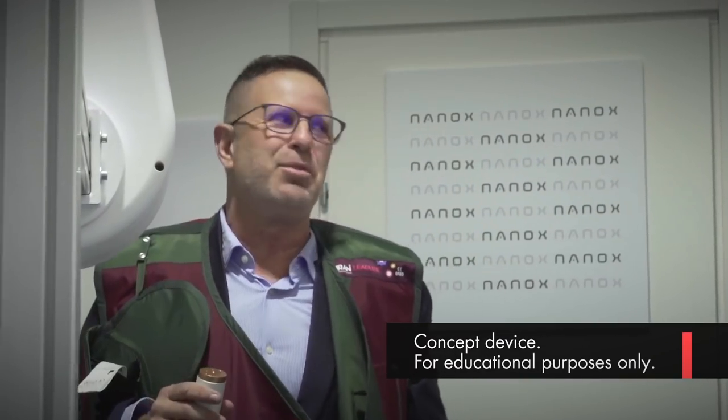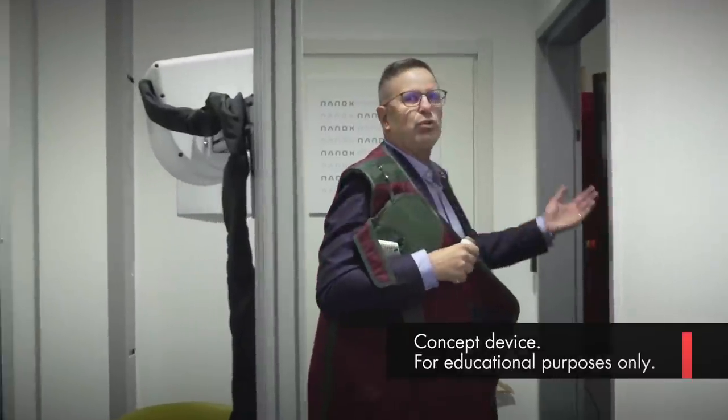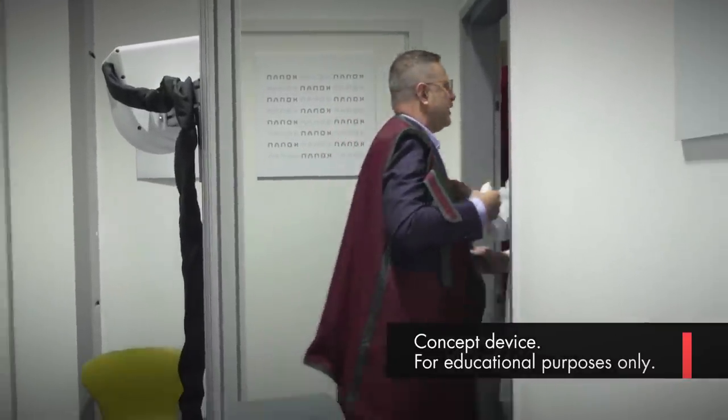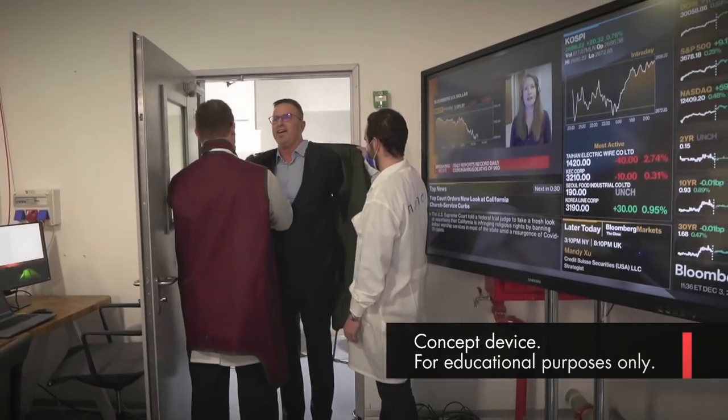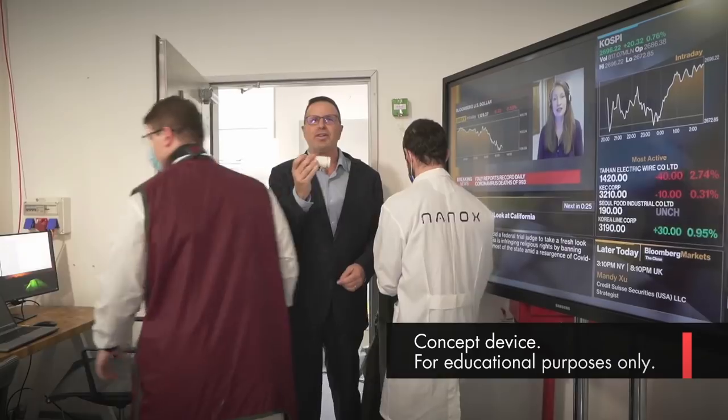I don't know how it's going to come out. This is a true real-life demo, so I have no idea if it even took the image. I heard the beep, and now I'm going to go out and my team is going to help me get out of these 25 kilos of apron. Thank you very much. As you can see, I'm keep holding this technology. This is very precious technology.